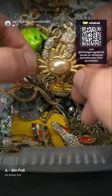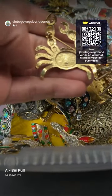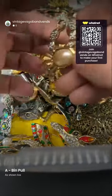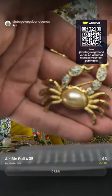Cute little crabby, rhinestones, faux pearl body. There is the back, and he is unsigned. So cute little crabby brooch, $3 start, 15 seconds, sudden death.